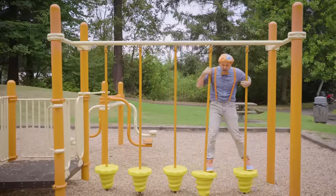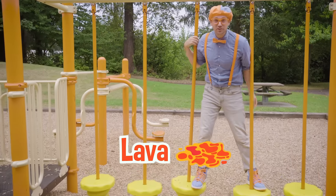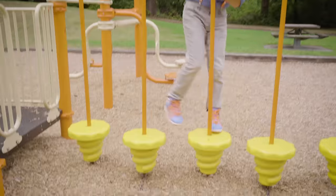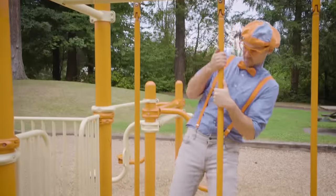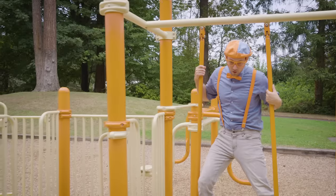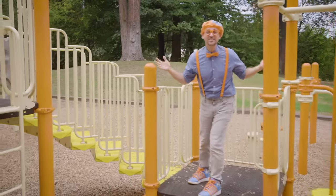Whoa. Oh, I'm acting like the ground is lava. Can't touch the ground. Woo! I'm using my balance so I don't fall off. Whoa! Yeah, we did it! Good job!